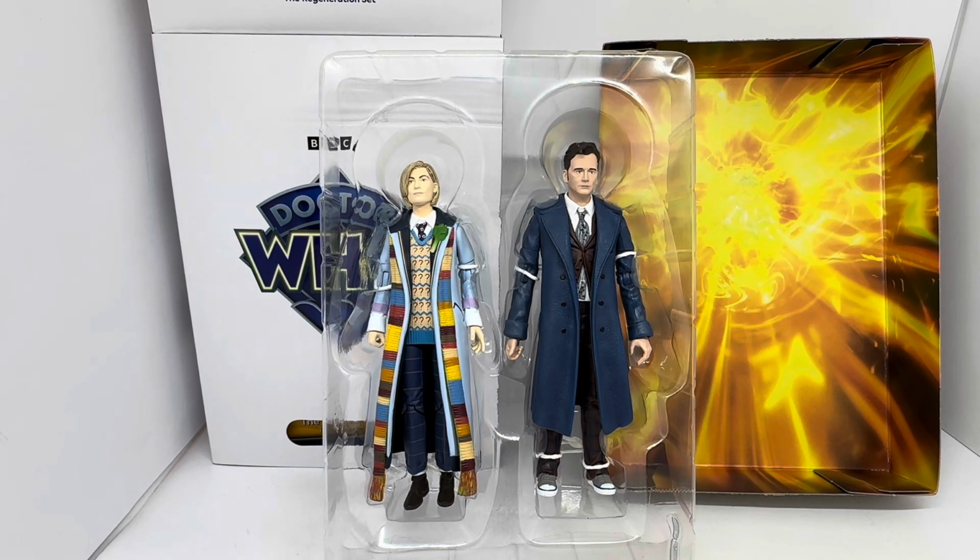So these were a very limited release. They were only limited for a very short time, and they were only available online through the Character Options website. So if you were lucky enough to order them and get some in stock, great. If you missed it, tough, they're gone. I say a very, very limited run.